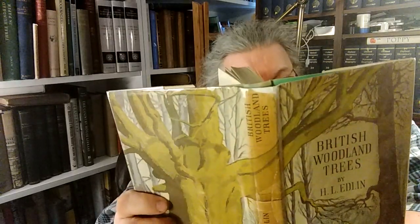Another Brian Clark jacket. It's a Face of Britain series now. It's a different series. It's 2nd edition, winter 42-43. First published July 1936. British Woodland Trees by H.L. Edlin. Not sure what series, if there is a series, but it's a Brian Clark. Bit different for him, but it's a Brian Clark jacket. This is 2nd edition, autumn 45. First published summer 44.